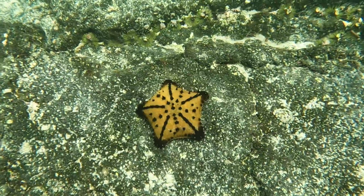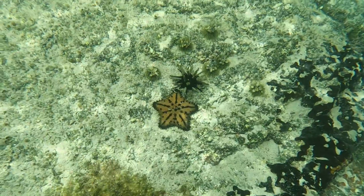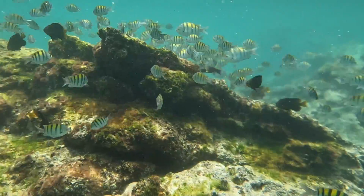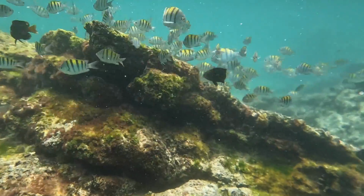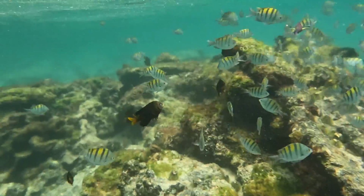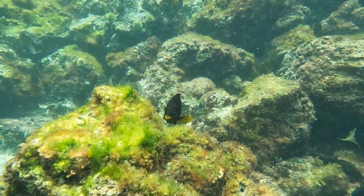At Concha de Perla, we saw some nice starfish, sea urchins, a sea lion zooming through, and numerous fish. I love being around so much marine life. It's so thrilling. It was also nice to see so much white coral growing.